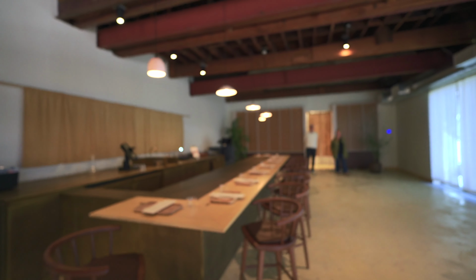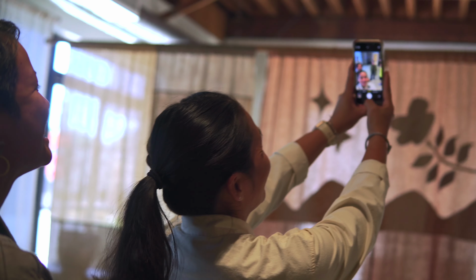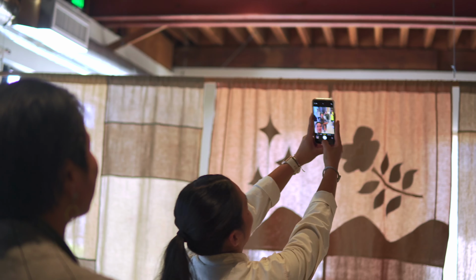Behind the curtain, the vibe was kind of choose your own adventure. It's not like a barista competition where when you're at the judges table, you can't talk. There's definitely some space for interaction.